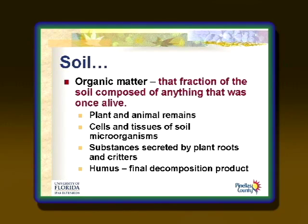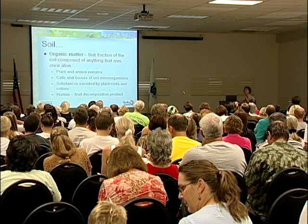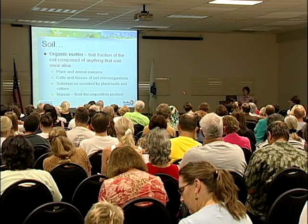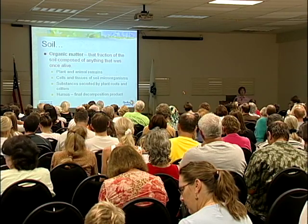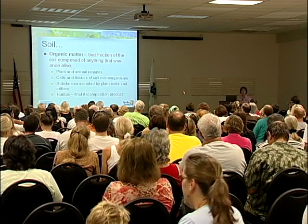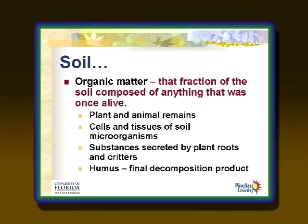John has already mentioned this, that organic matter is that fraction of the soil that's composed of things that were once alive. Everything that was living decomposes, and in that forest situation where he was talking about compost happening, there might even be dead animals that are composting into that, and all kinds of stuff. So forest soils are very rich, and you don't see nutrient deficiencies in trees growing in the forest or other plants growing in the forest because they're getting those nutrients from that decaying matter that's on the floor of the forest.